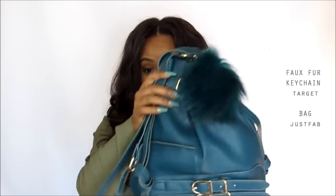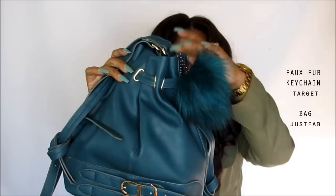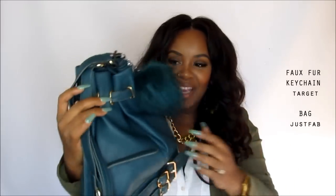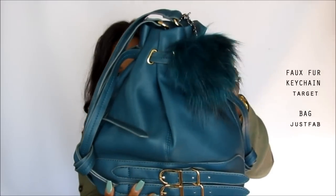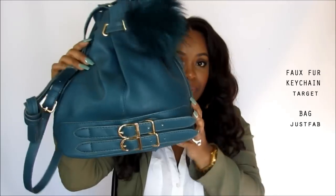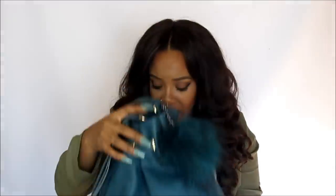Okay, since most of the video was far away, I wanted to come to you guys just to show you the different bags and shoes and stuff that I was wearing with each outfit. This bag is from Just Fab. It's super cute. The fur ball is from Target, and I paired it with the bag because it's very similar in color, and I really like them together. I wore this with the blue sequin dress, and also with a trench. It went with a lot of different items for a pop of color.